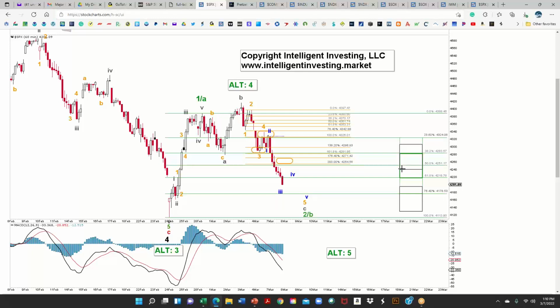Then here in gray is where ideally, if this is an expanded irregular flat, it should have bottomed here. Well, that's not the case. The C wave is extending. Okay, the C wave is unfortunately extending and can go as low as 41.30. Yes, it can go this low. This is then the extended ideal target zone. Well, I'm still missing a wave 3, a 4, and a 5 in blue.